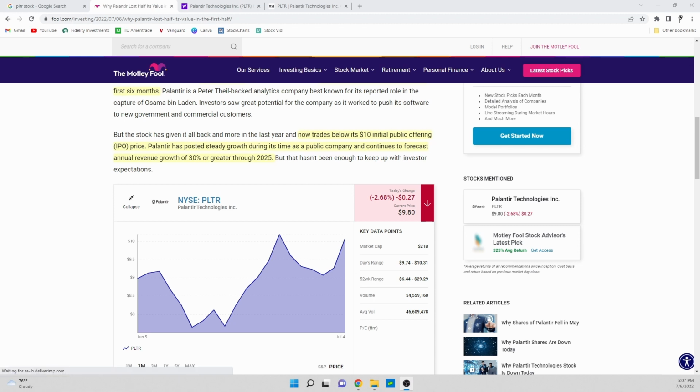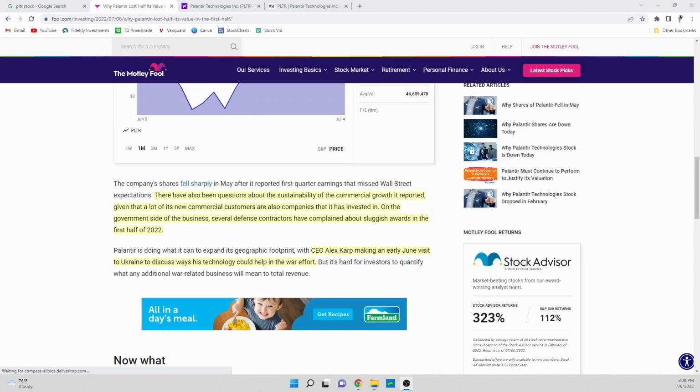And the question is, are they going to be able to execute? If they can execute on that 30% growth, the market, especially in times like these, tends to be very conservative. And the market is anticipating that Palantir is not going to be able to achieve that, right? They're going to probably be on the lower end with the way the economy is going. Things are not going to pan out as they expect. So really, if they can meet and exceed those goals, they are going to see that in their stock price as well. So here we have a couple of reasons why Palantir has gone down.